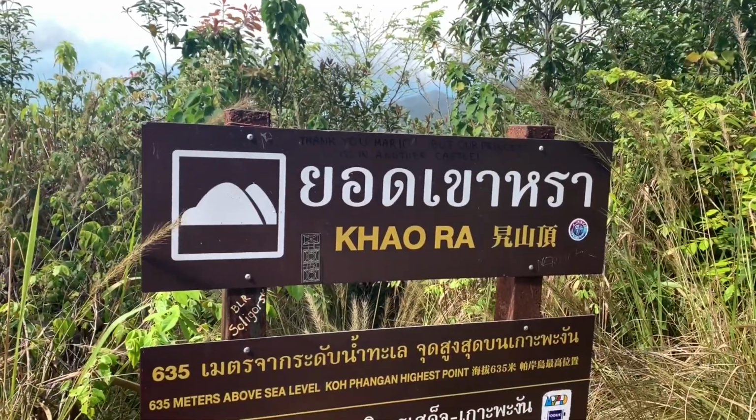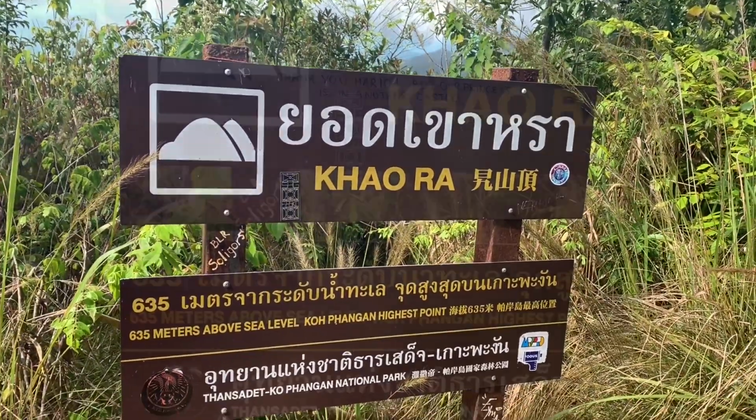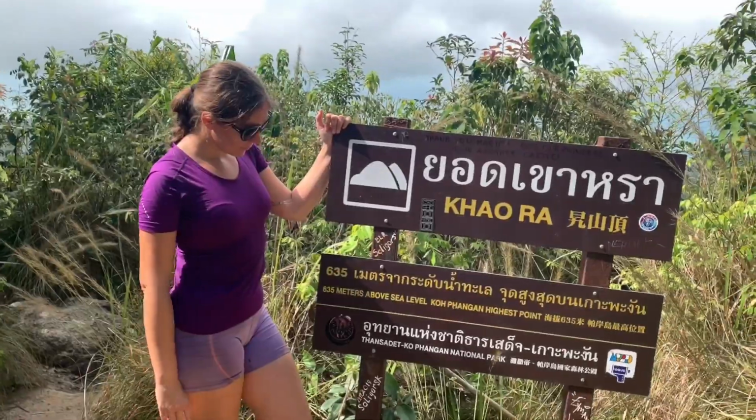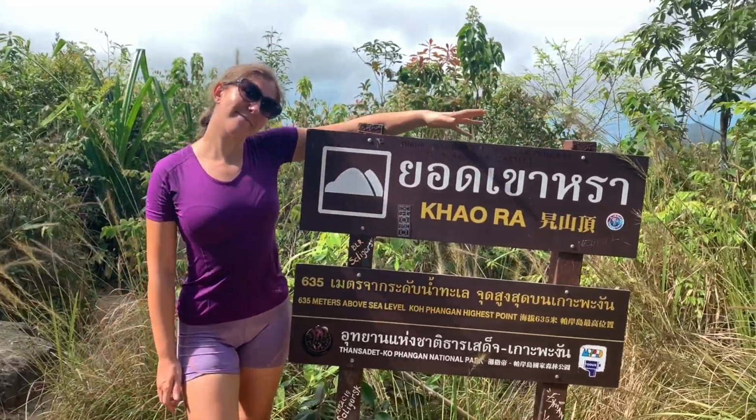Right, and over here we made it to the top of Khao, the highest peak of Koh Phangan, 635 meters above the sea level. It took us about an hour and a half, and now we're just gonna enjoy the views and take some photos.